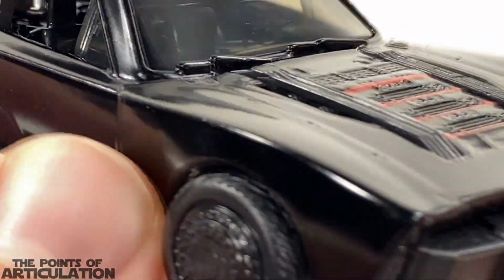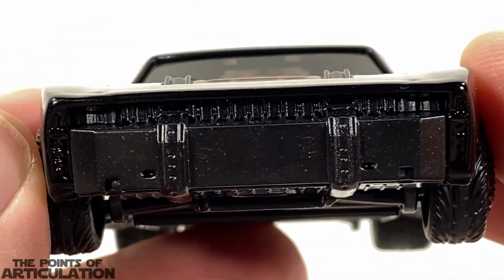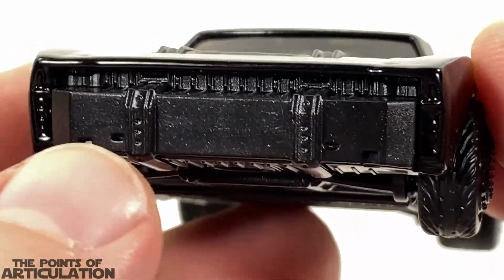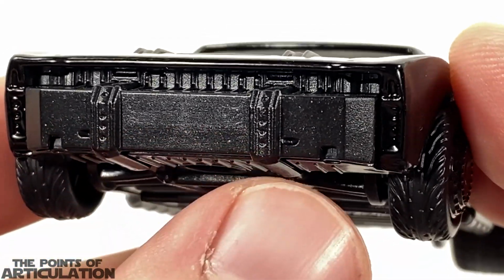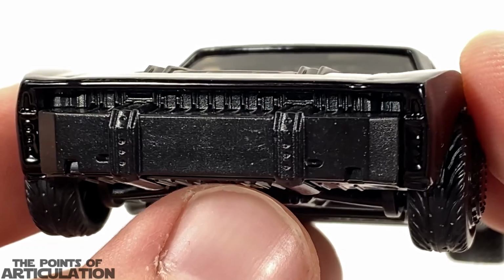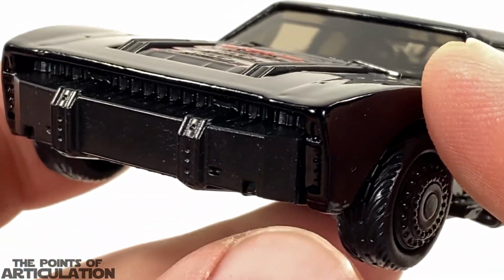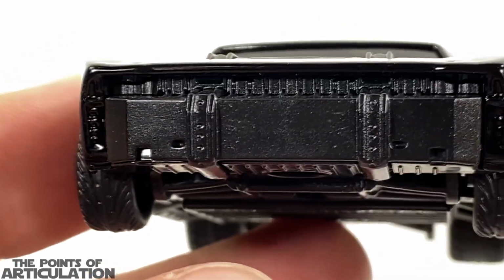Pretty awesome. Coming to the front. Looking sharp. We have our 2 headlights. Reinforced bumper section. Look at that. Really cool. You can see all the detail within that. That is sharp.